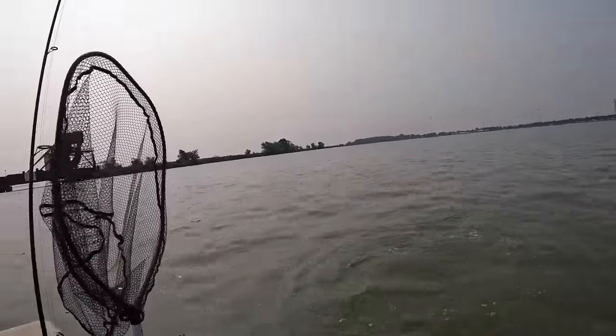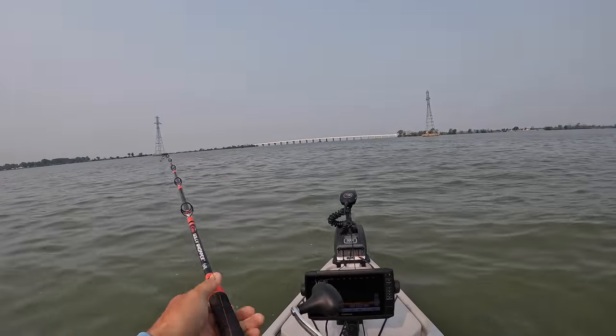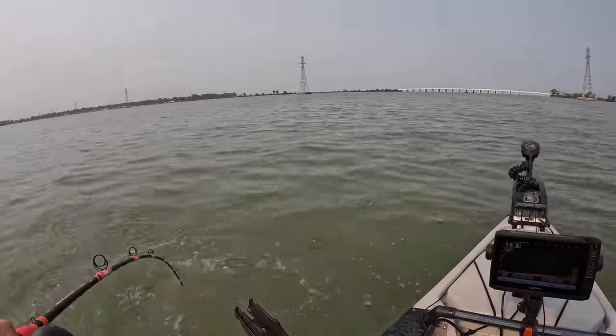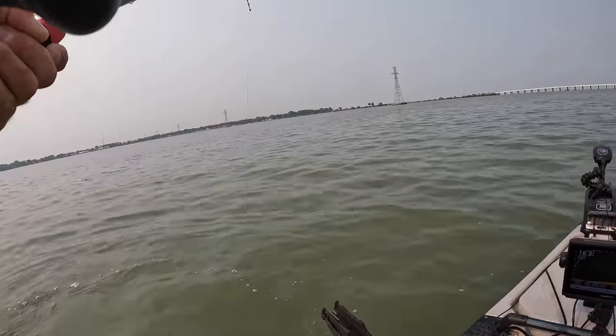Trying to keep my speed here about a half a mile an hour. What I'm going to do is I'm going to troll from this bridge back here straight across over to this one, kind of in this deeper cut here. Well, this one's mad at it, ain't it? He's a mad one.